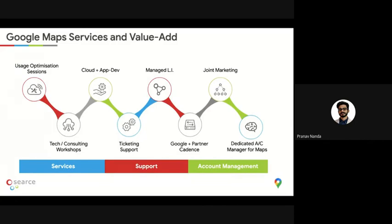Anything related to usage optimization, consulting workshops, continuous engagement with Google, getting to know what's happening in the overall ecosystem of Google Maps and Google Cloud. And then there are additional opportunities for joint marketing as well. We do a lot of case studies with Google. So some of the names that you saw on our earlier slide, we have worked with Google on those accounts and have got them listed on the Google website as well. These are a bunch of things that we do in addition to just the reselling side of things as a partner.